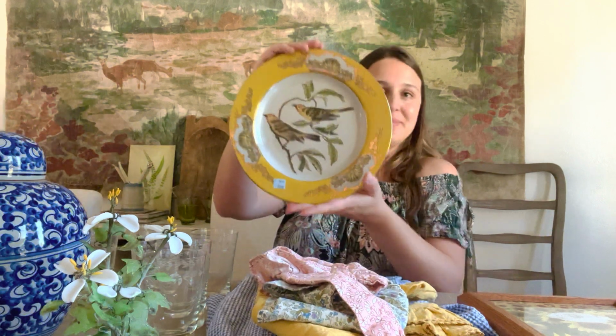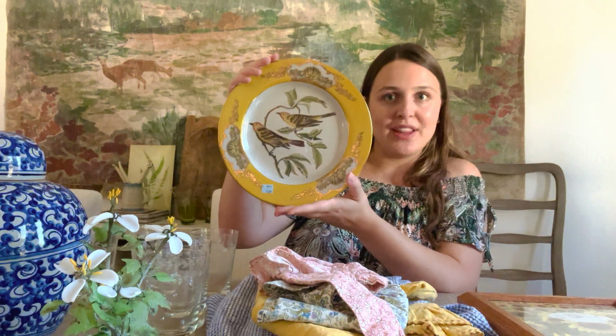So I use plate hangers on the wall, or sometimes I'll just do plate stands for little vignettes in different areas of my house. But yeah, this is probably one of the most beautiful plates I've ever found, and I have found a lot of good plates. So I paid $6.99 for this, which is a steal.